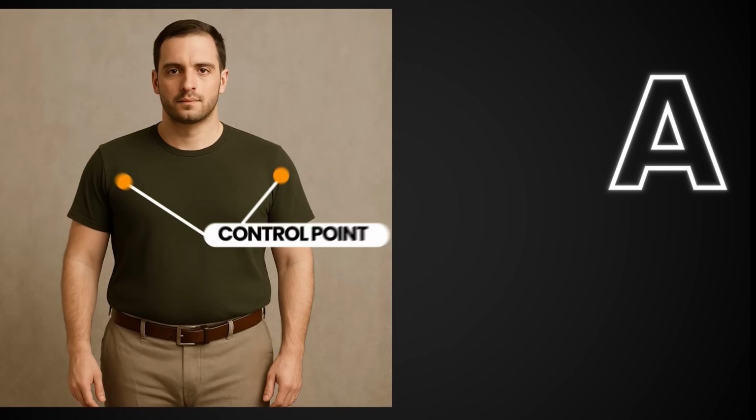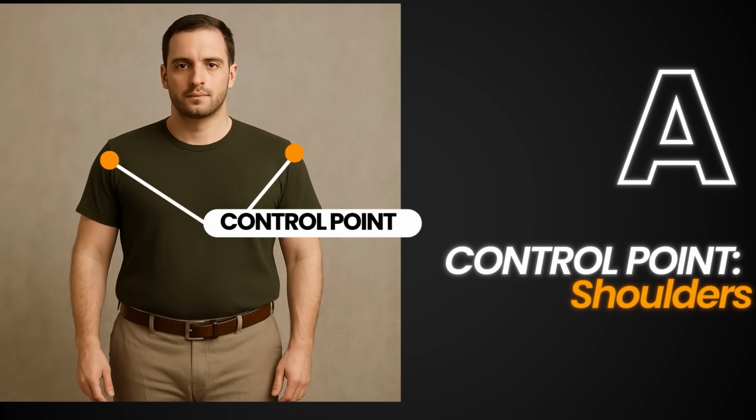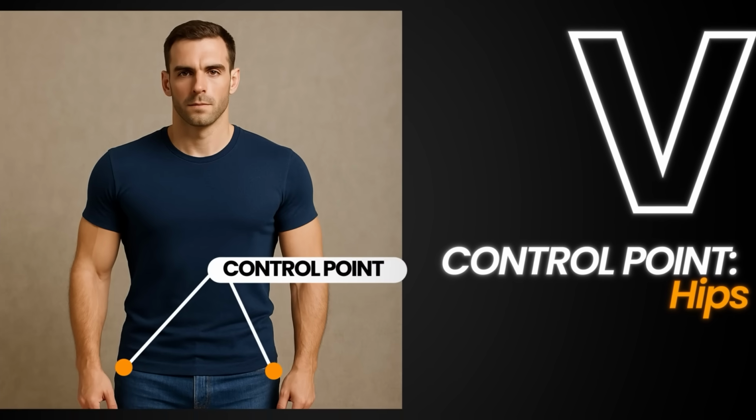If you're an A shape, your control point is your shoulders, which means I want you to shift visual weight upwards. Go for jackets with strong shoulders or bolder colors on top. And if you're a V shape, your control point becomes your hips. You can add more bulk or structure to the lower half with straight leg pants. The point is, every outfit flows from your control point to enhance your body proportions.